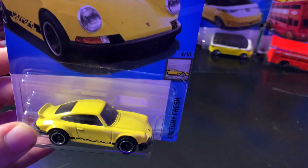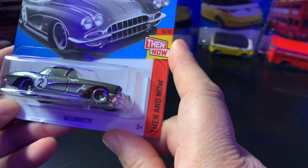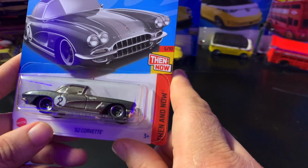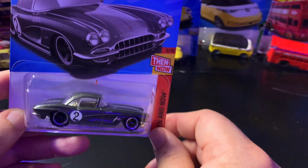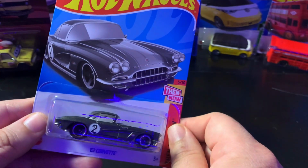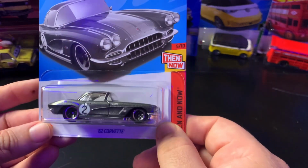But great car. Let's see, another one I was looking for was this '62 Corvette, which is the Now and Then. I believe I have the Now one somewhere. And this is the Then. This is nice. I like that instead of a convertible, they did it with the hard top. Because I always see them in convertible. It's nice to see one with the hard top.